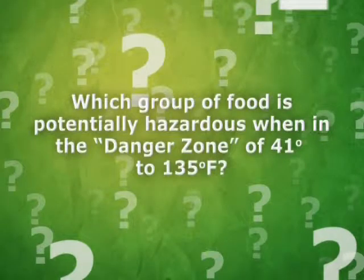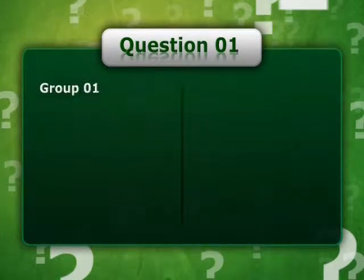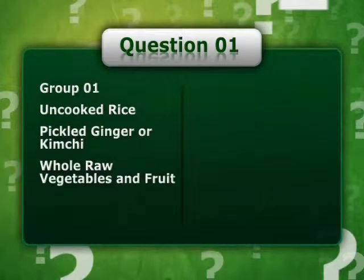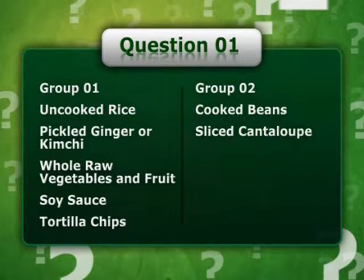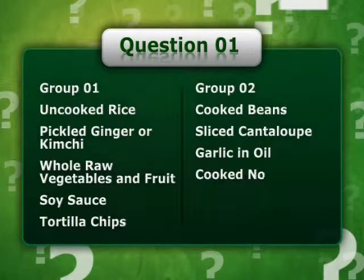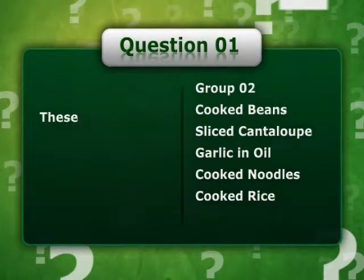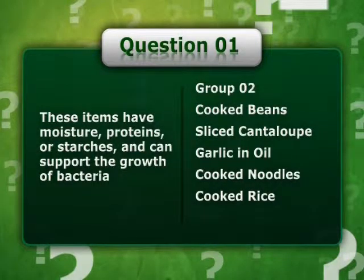Which food group is potentially hazardous when in the danger zone of 41 to 135 degrees Fahrenheit? Group 1: uncooked rice, pickled ginger or kimchi, whole raw vegetable and fruit, soy sauce, tortilla chips. Group 2: cooked beans, sliced cantaloupe, garlic in oil, cooked noodles, cooked rice. Group 2. These items have moisture, proteins, or starches and can support the growth of bacteria.